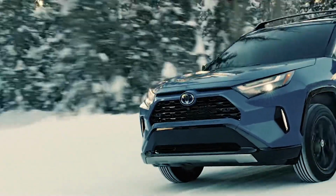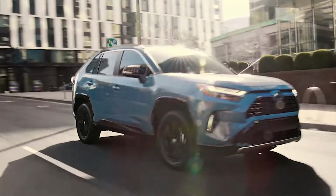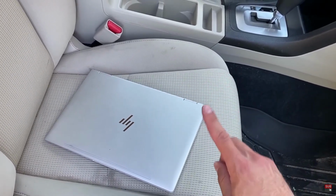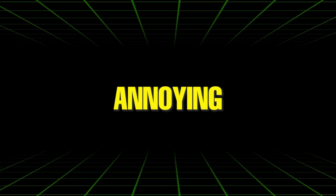Just last week, a customer brought in his new Toyota RAV4, going crazy because it wouldn't stop beeping about the passenger's seatbelt, even when he just put his grocery bag on the seat. These aren't just annoying, they're dangerous, because they distract you from actually focusing on driving.